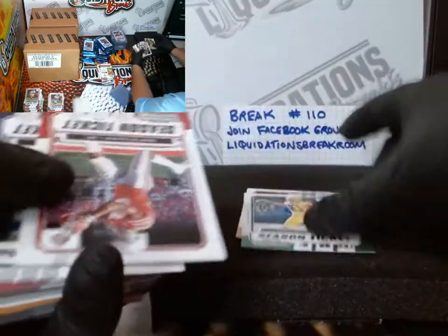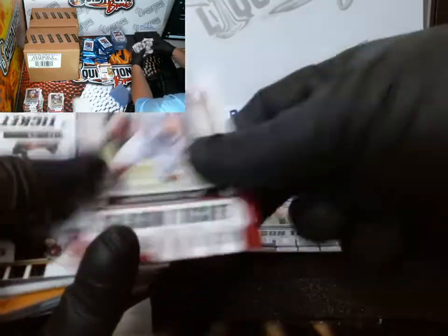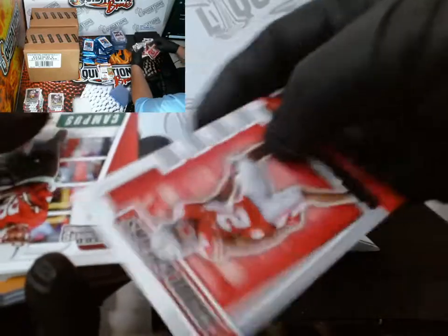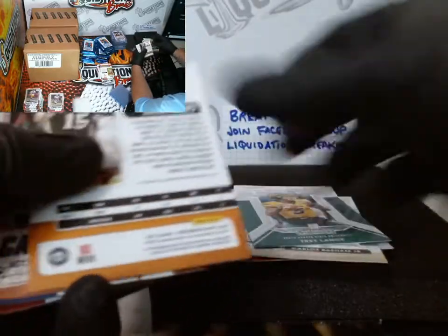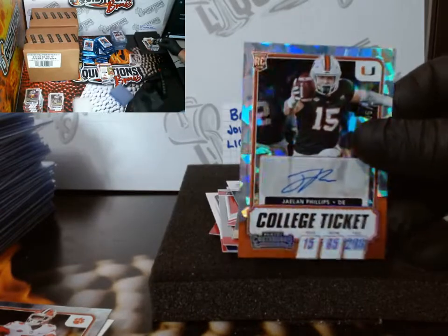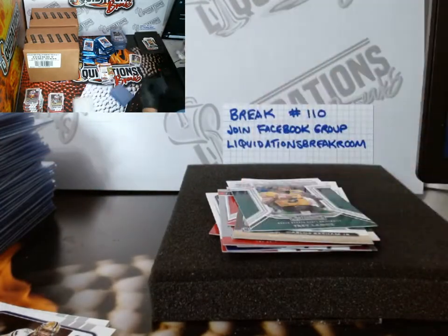Aaron Jones, Justin Herbert, McLaren, Boyd, Cook, Parker, Wilson, Gaskin, Mayfield, Waller, Rondell Moore, Wade, Rice, Fields, Basham, Lance, and a Jalen Phillips /23, cracked ice. Had a lot of cracked ice and ticket stubs and that sort of thing in this break. T. Higgins, campus ticket.